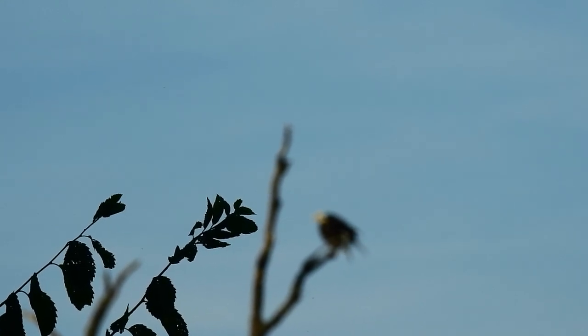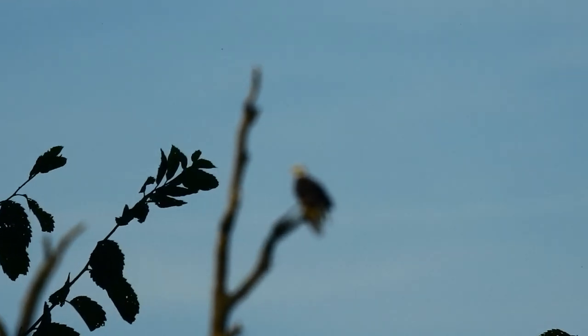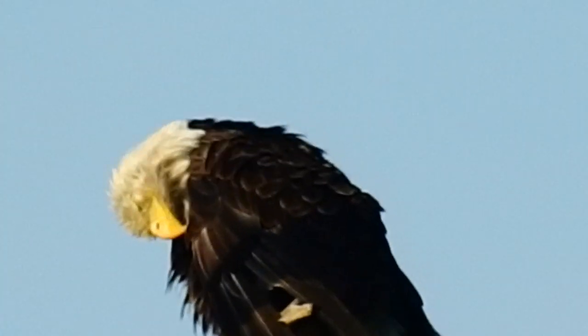All right, so here is the bald eagle. Yes, one of the parents is on the bare branch today. It wasn't there yesterday, so I filmed the baby in the nest instead. And this thing doesn't want to come into focus for whatever reason. Oh, here we go. And here we go, yeah. Very cool, that bald eagle right there.